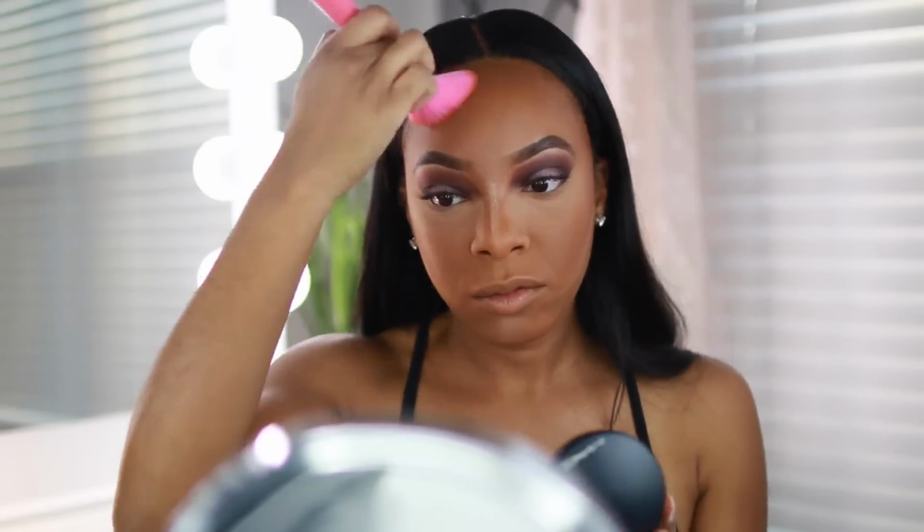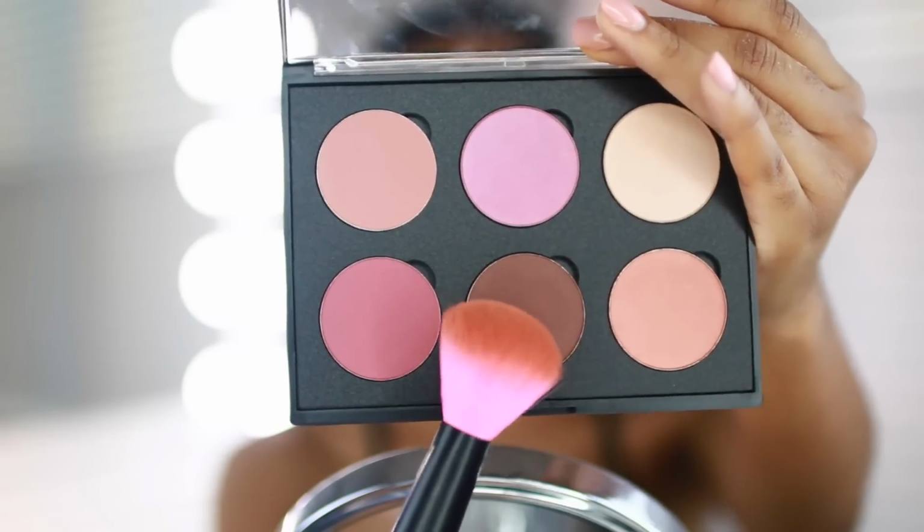So now I'm taking a bronzing shade and a fluffy angled brush from that same Coastal Scents 12-piece brush set. And I'm applying a bronzer to the perimeter of my face, again, around my forehead and also where I apply that contour. And now to further contour, I'm taking the Coastal Scents blush pot in the shade Bronze Protege, and I'm popping that along my cheekbones and along my forehead.